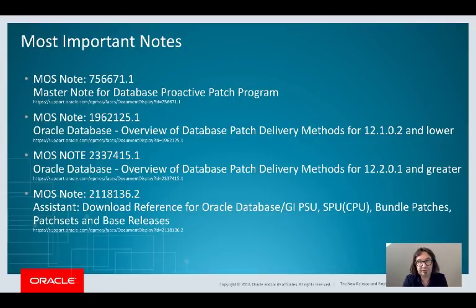Then a master note for the database proactive patch program. The overview of patch delivery methods for 12.1.0.2 and lower and for 12.2.0.1 and greater. And these are also two very important notes because they describe clearly the contents of the patch bundles and they give also testing recommendations. So we tell you what we test in Oracle and we give you a recommendation what you should test when you apply such a patch bundle. And then again, the assistant for download.